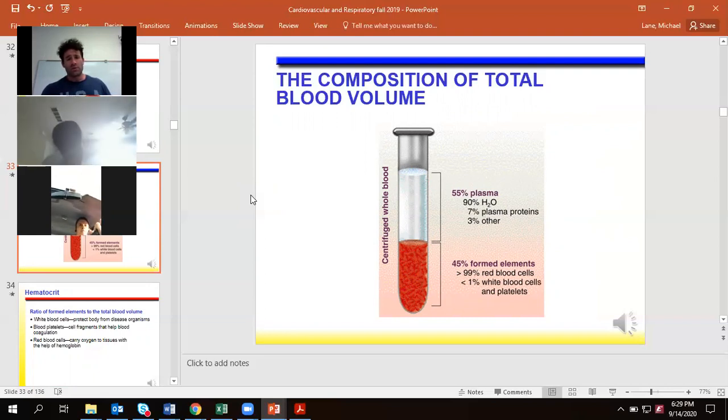Now, of that plasma, 90% of it is water. So most of your blood is actually just water. 7% is going to be plasma proteins. It's going to be things like albumin. And then 3% is going to be others.